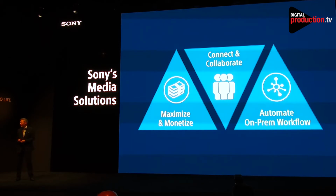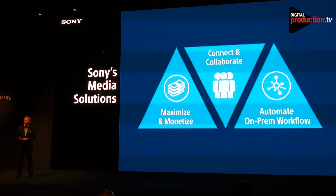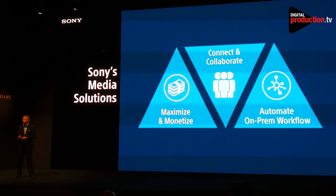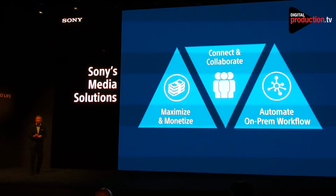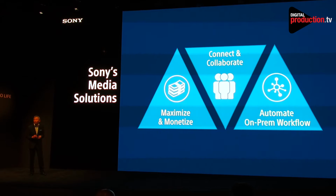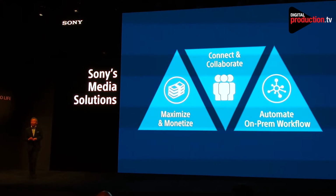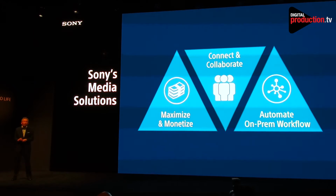This group is now working closely with our customers to help them meet their technical and financial goals, which includes maximizing and monetizing their global distribution of content, connecting their creative people via cloud for further collaboration, automating their on-premise workflow for further efficiency.